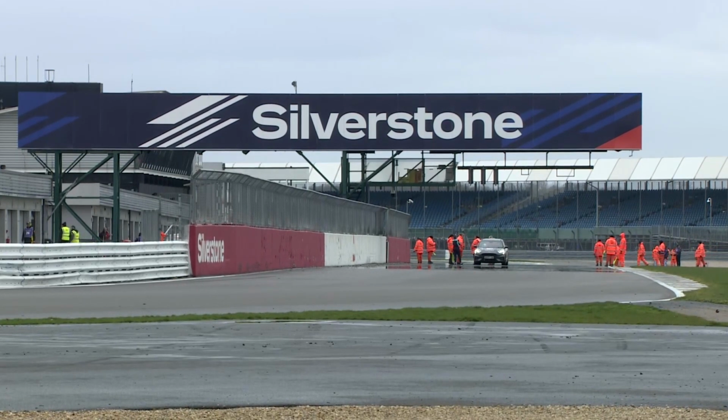The pace car is in position, ready for our second Britcar Trophy race of the day. Hopefully we'll see all 30 cars out there. As we said, the Mazda RX-8 sadly withdrawn with some damage.